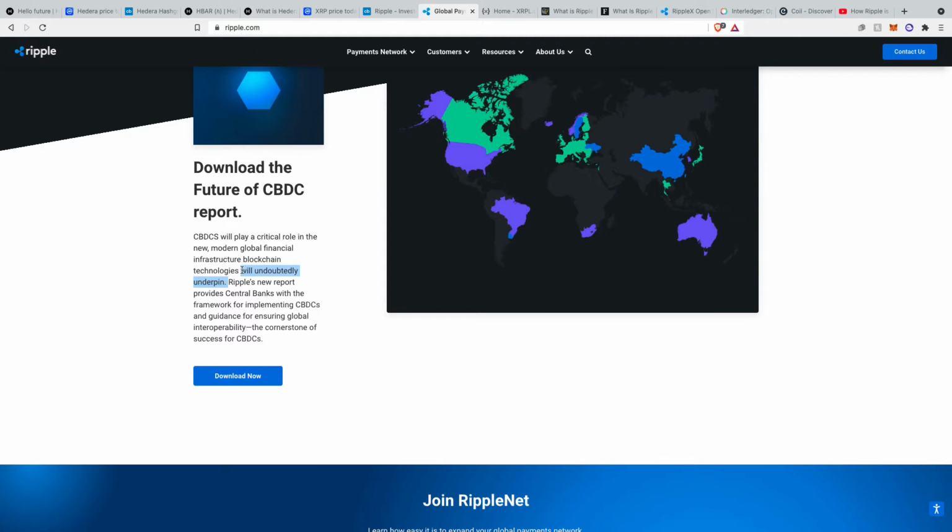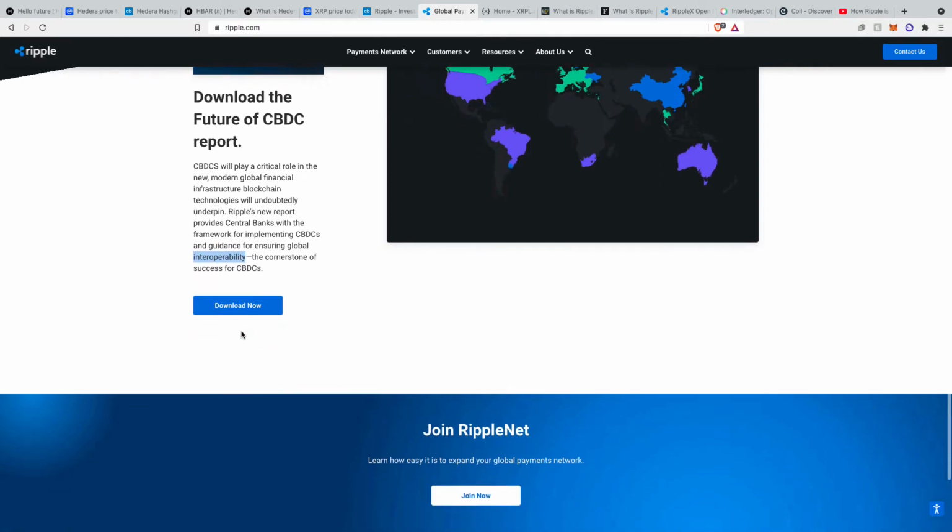We're invested in these coins, these cryptos, and new technological innovations that you can buy a direct piece of that will underpin the new financial system. This is the greatest opportunity of all time. So Ripple's new report provides central banks with a framework for implementing central bank digital currencies and guidance for ensuring global interoperability, the cornerstone of success for central bank digital currencies. In my daily news report today, I mentioned that keyword interoperability and how important it is. So you want to get into the coins that are interoperable with others.